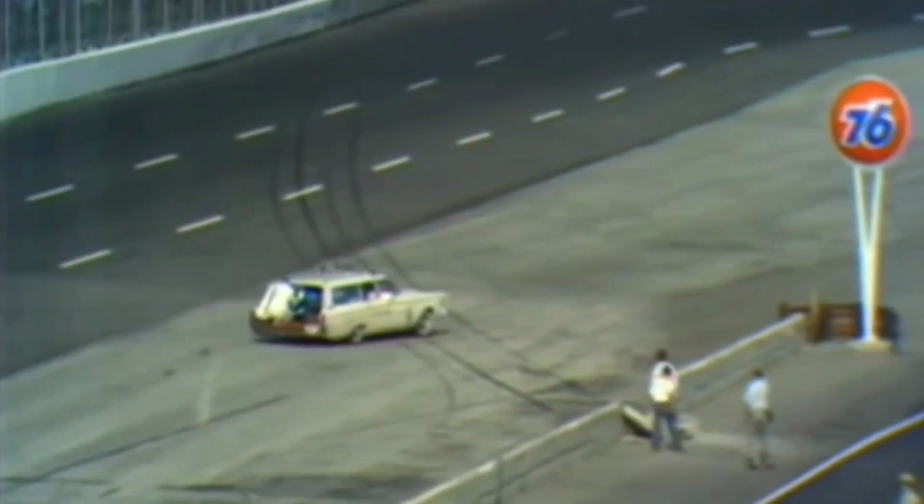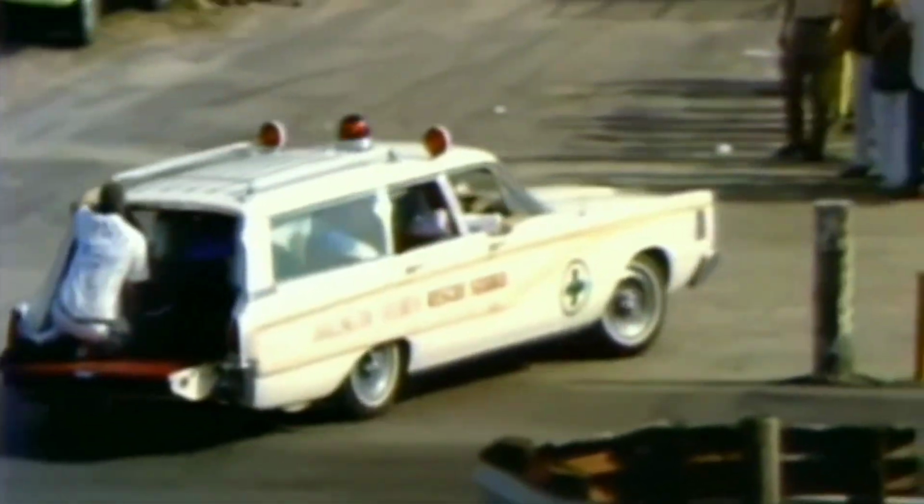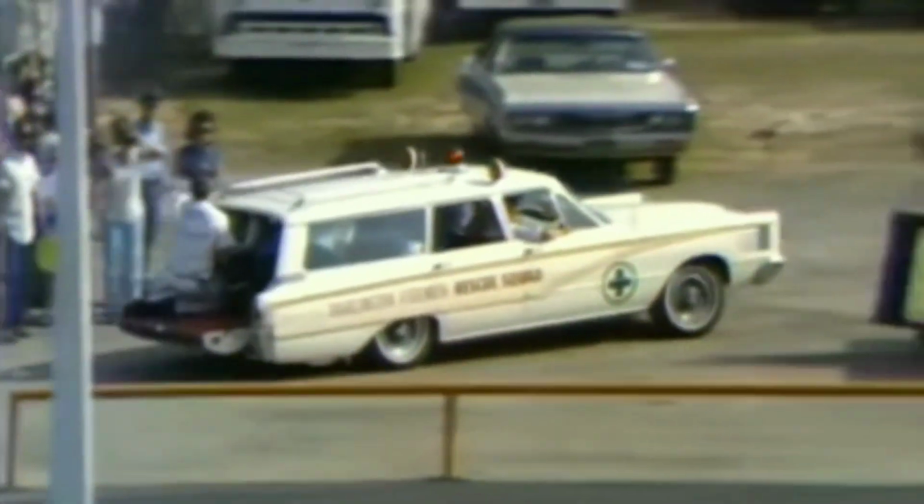He's in the ambulance, and Richard Petty will be rushed to the hospital. Jim, that's Maurice Petty, Richard's brother, riding in the back of the ambulance as we see it going into the track hospital. He tells me that he don't remember hitting the inside wall because he's already knocked out. Cloud Hospital, which is in Florence.